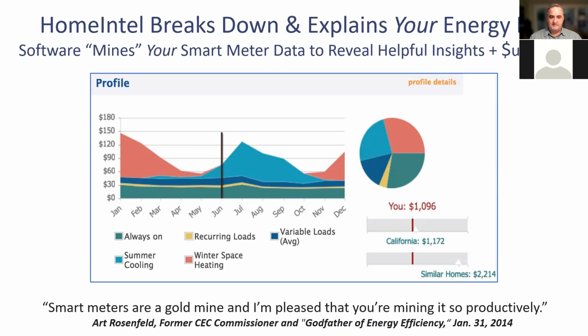And so we break this down into different categories to help you identify what's costing you, what it costs over the course of the year for heating your home, or cooling your home, or water heating, and other things. This helps to identify where those opportunities are, and gives renters or owners insights into what's going on in their home. And sometimes it's a surprise where things are costing a lot more money than they understood or expected.